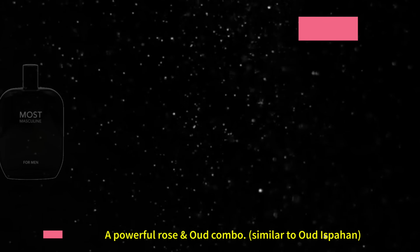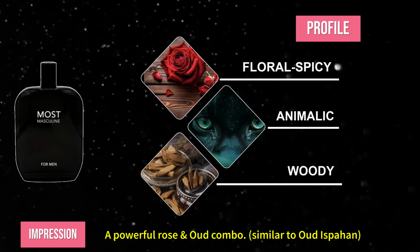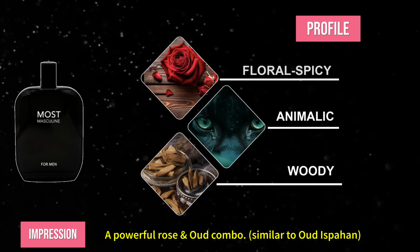And it's slightly sweet. The marketing gimmick here was that the main ingredient was pure dopamine, whatever that means. But I'm telling you right now, the smell itself, to me, is very similar to Oud Ispahan. If you knew that fragrance and you smell this one, it's going to come back to you right away. It's a rose oud combination, floral, very woody at that. Almost barnyardy, but definitely medicinal. Not fecal, but definitely medicinal oud here.